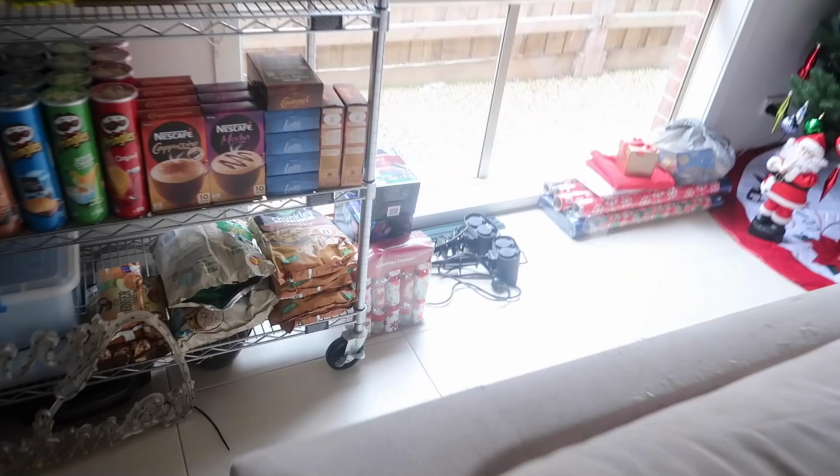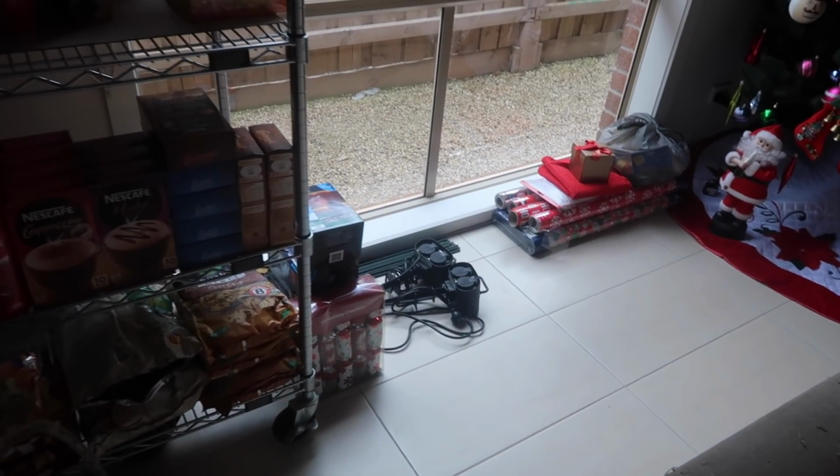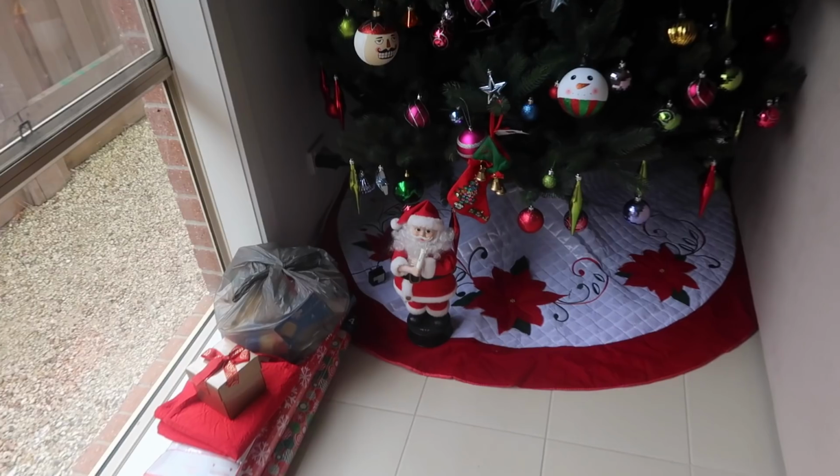So I gotta put all this up. Obviously this stuff has to go up outside and that's like gift wrap and stuff. And then obviously this is our tree. You've seen that multiple times. And socks is here. Hello.